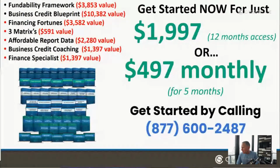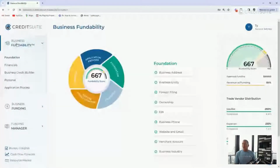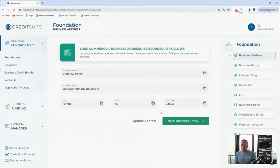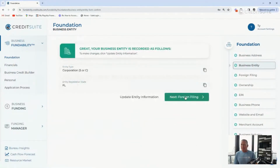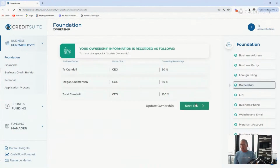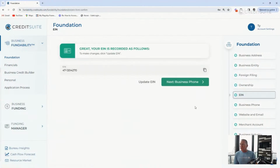Okay, so can this be for a new LLC that I'm about to set up? Yes, I love that question. So let's talk about this. I think this is exceptionally easy for a new business. Let's say you're just launching a brand new business. You know what you do? Start right here. Bam, there we go. It literally walks you through step by step every single thing you would need to do to set up the business the right way, where it's actually credible.